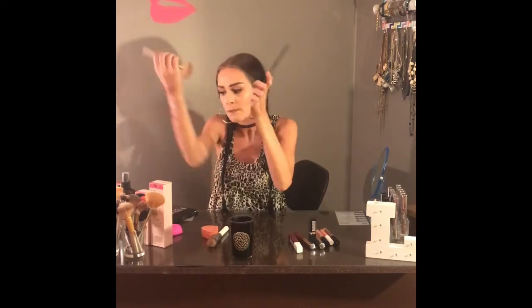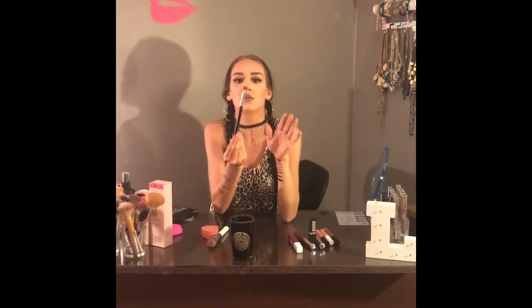So I have this brush. I ordered this, not the other day, but I've had it for like a month now. This is an AOA Studio F19. So this is a highlighting brush. This is my favorite highlighting brush right now. I obsessed over this one. This was my favorite for a while. I had a couple, but this right now is my all-time favorite highlighting brush.